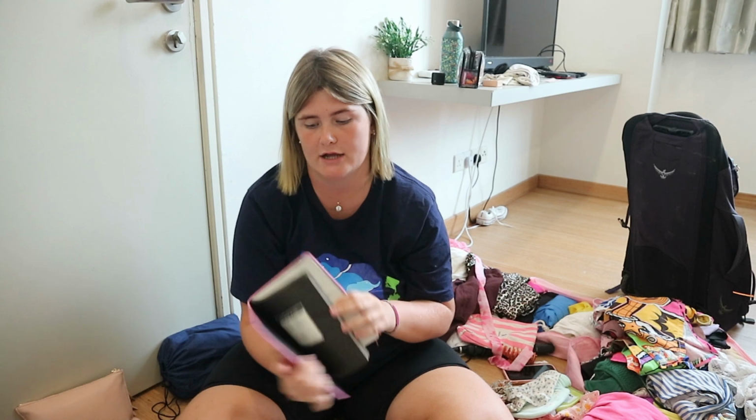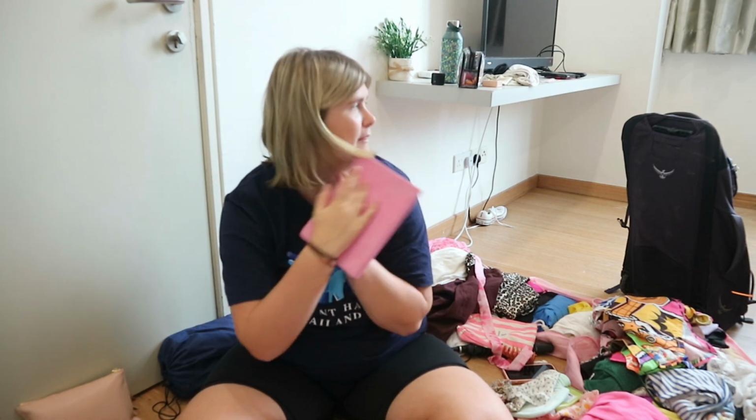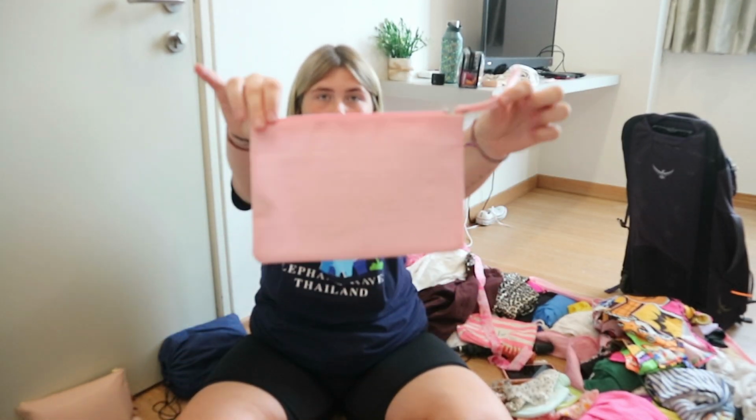I also bought a little journal out here. I wanted to start documenting my journey and how I was feeling and stuff, so I did actually buy a little book out here. If you've got space for it, I do recommend it. If I was just carrying my backpack, I wouldn't bring this, but especially if you're solo traveling, this is really, really good.